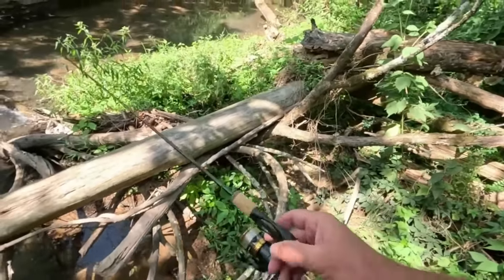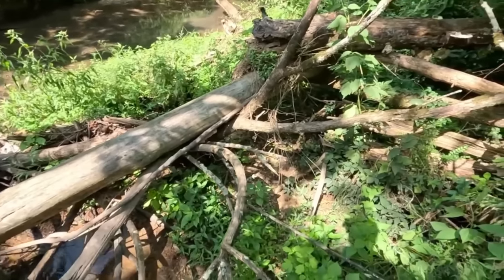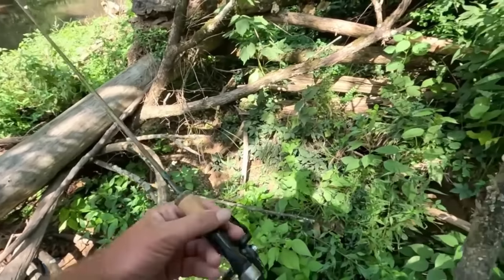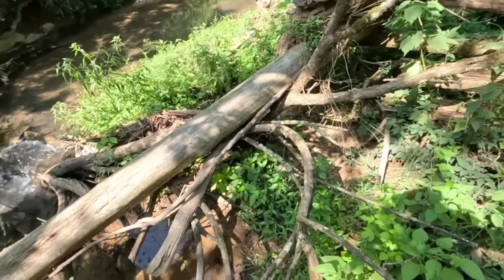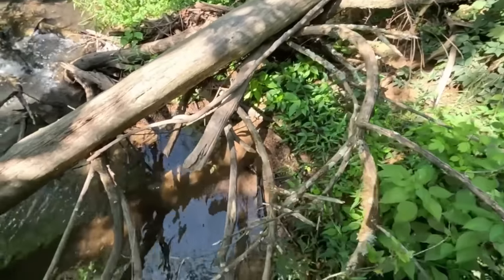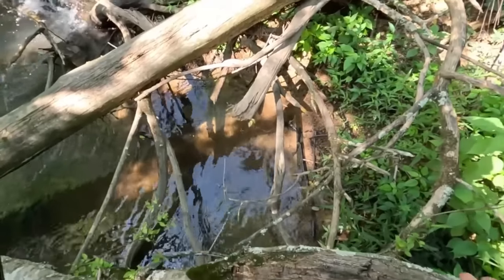Yeah, we gotta keep going. I'll try to get over this. And we'll break this thing though. All right, let's not get stabbed by a limb.